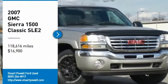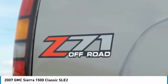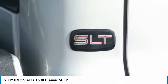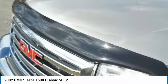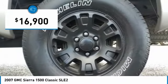We are pleased to show you the 2007 Sierra 1500. The GMC Sierra is a full-size pickup with all the functionality you could expect. With multiple trim levels, the GMC Sierra provides a wide range of features for you to enjoy. Power and advanced technology can both be found in this fantastic truck and is priced below $20,000.